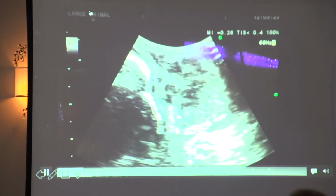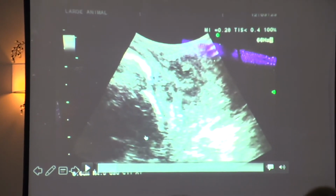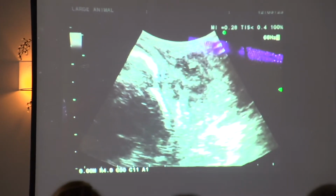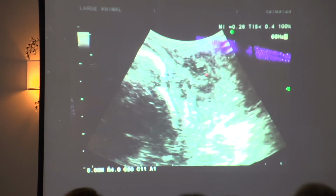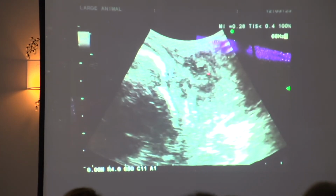So let me see if I can pause this really quick just to orient everyone as to what we're looking at, because it kind of looks like a little bit of a blur, but this structure right here, that's the ovary, and what you're going to see is there's going to be a fluid filled, so a dark structure. It's going to be black that's going to come into the screen there, and then from this corner, the left-hand side of the screen, there's going to be a bright white object, and that's actually the needle that's going to be coming into the ovary.